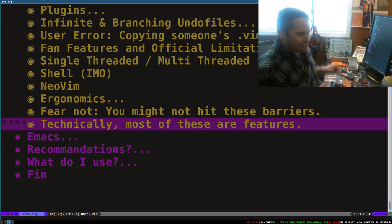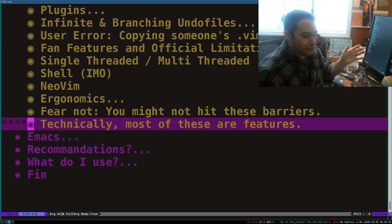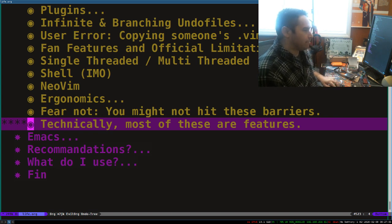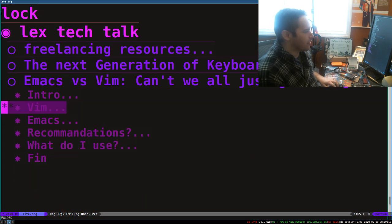Technically, most of these are features. Like I said, it's a design feature. It's a design decision that was made for Vim: we're not going to do this. Again, totally respect it. But it's worth noting that it could do more, and people want it to do more. So that's Vim. Let's close that out.